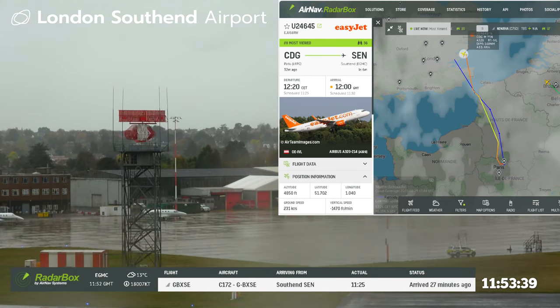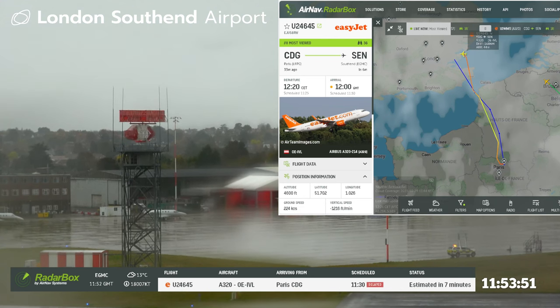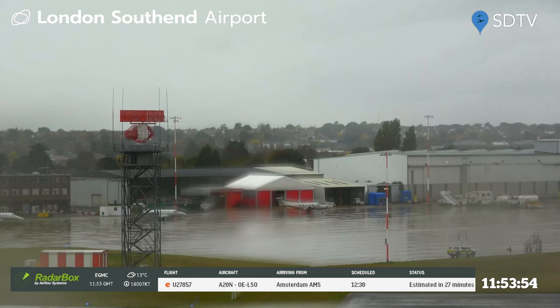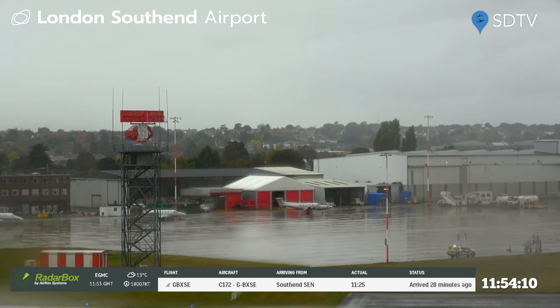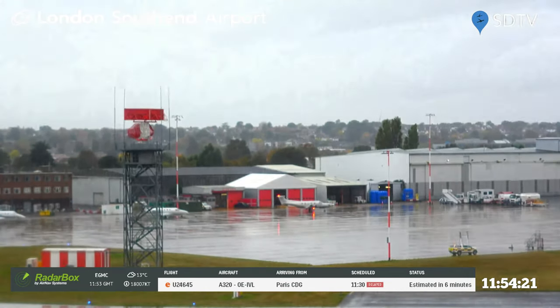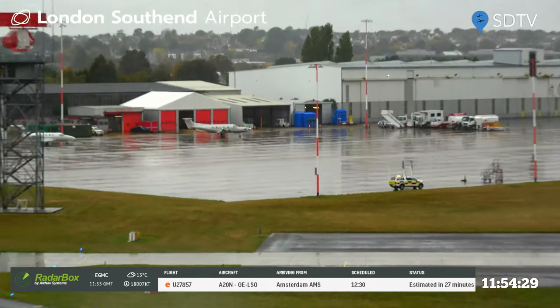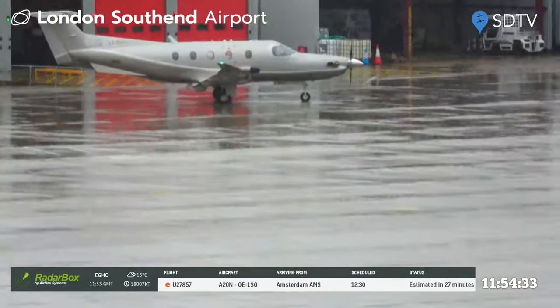So, right then, seven minutes out. So, let's remove that from there for just a second. So the PC-12 starting its engines.